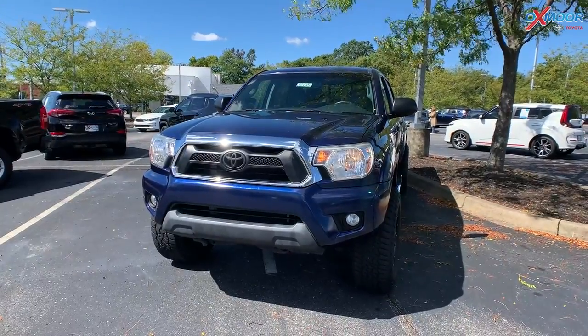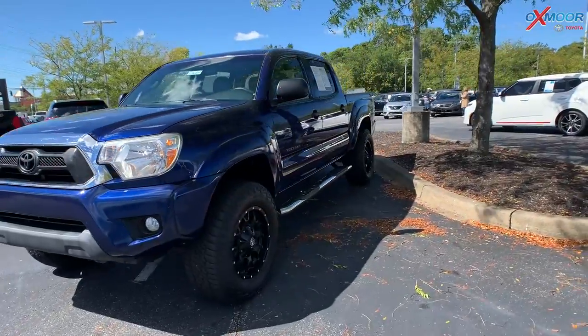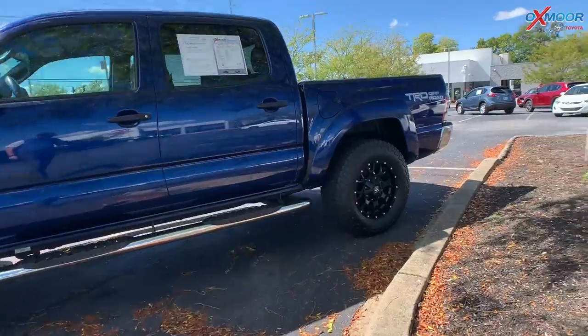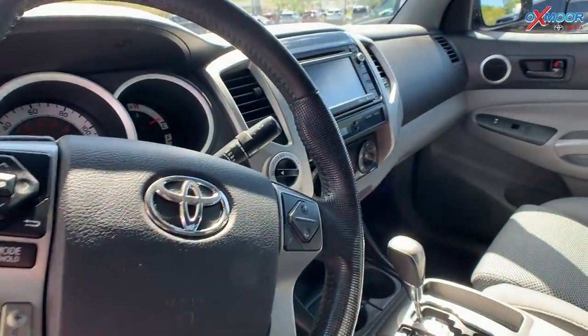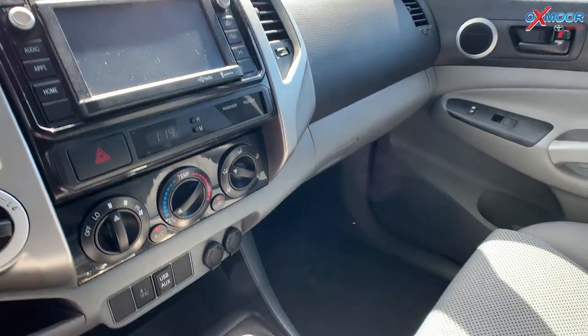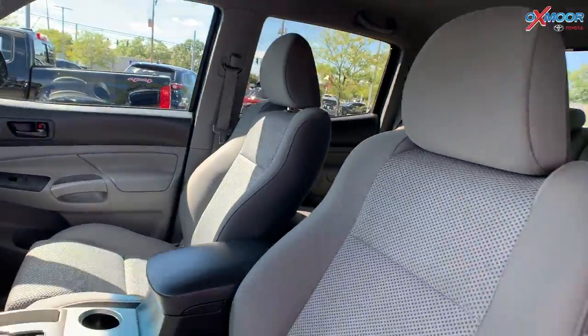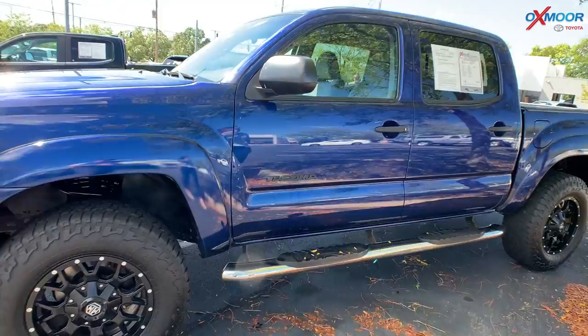For our last vehicle, this one's a 2014 Toyota Tacoma Base V6. Exterior color is called Blue Ribbon Metallic. This vehicle has those 16-inch wheels. That interior is in a graphite. Mileage on this one is 89,221. The price is going to be 31,000.